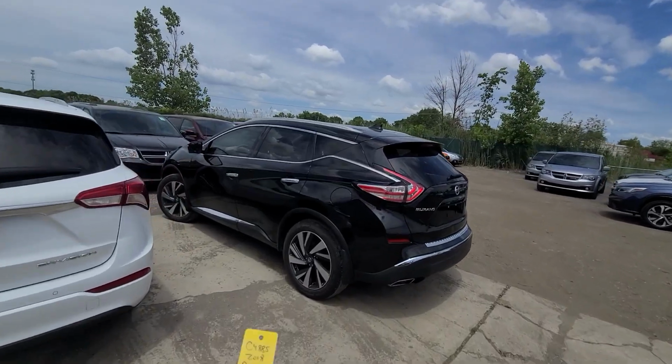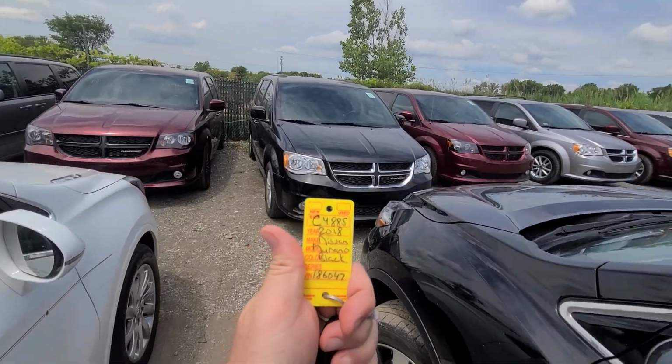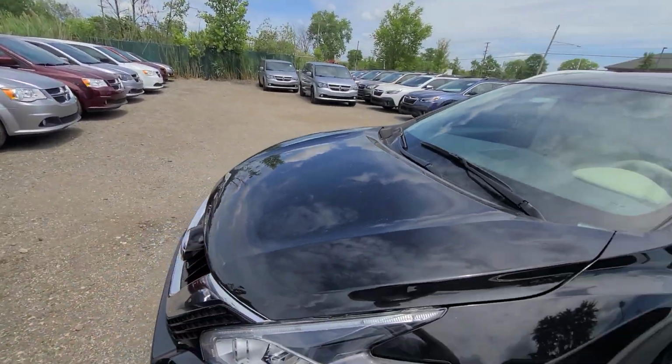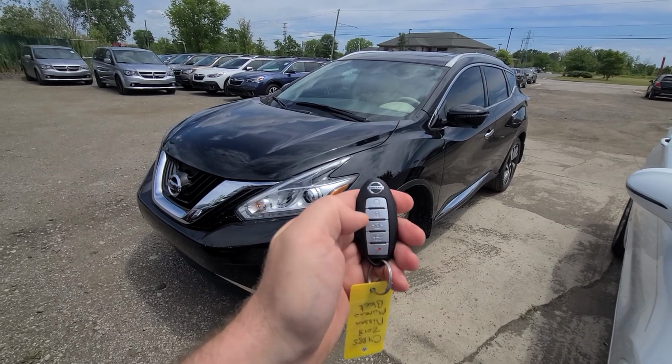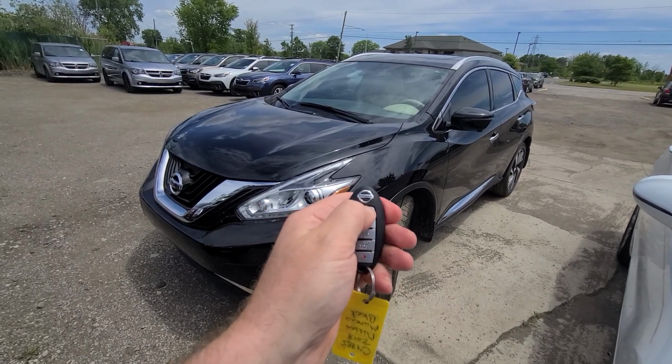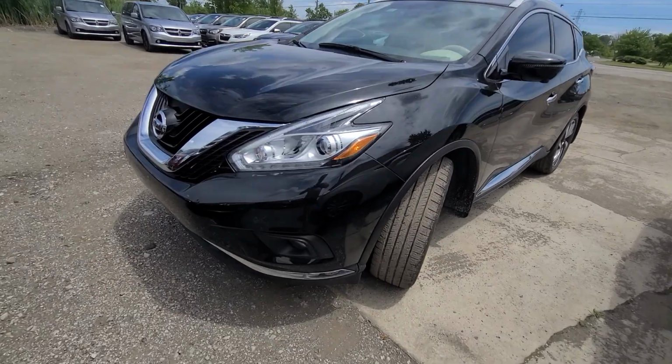All right, ladies and gentlemen, we have a 2018 Nissan Murano, stock number c4885. Comes with key like this, seems to be fully loaded, lock, unlock, remote start, and power deck lid.